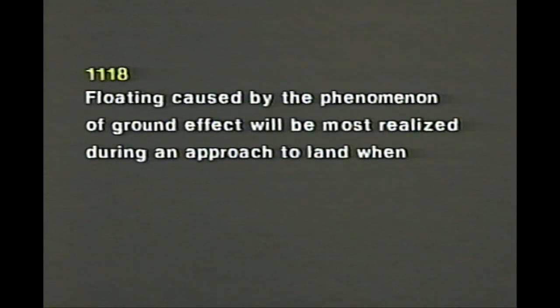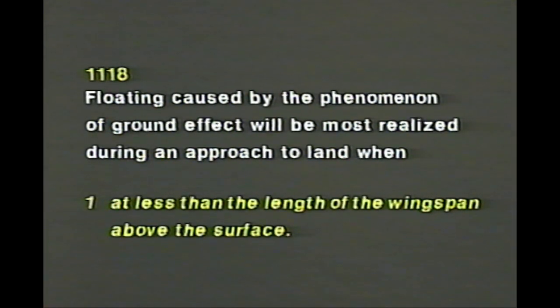Question 118. Floating caused by the phenomenon of ground effect will be most realized during an approach to land when... Well, if you look through the answers, what they're looking for is when do you get into ground effect? And remember, the answer is within one wingspan of the ground. There's no answer there that is exactly that. Answer 1 is most correct. It's at less than the length of a wingspan above the surface.